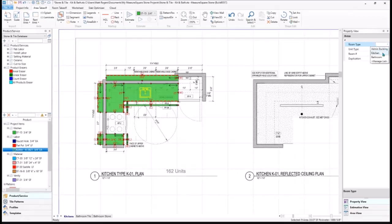I'm going to say this is our kitchen. This is kitchen 1. And we're going to say this is K101. So just like that, we're done with this kitchen takeoff. And we're going to move on now to our bathroom tile.